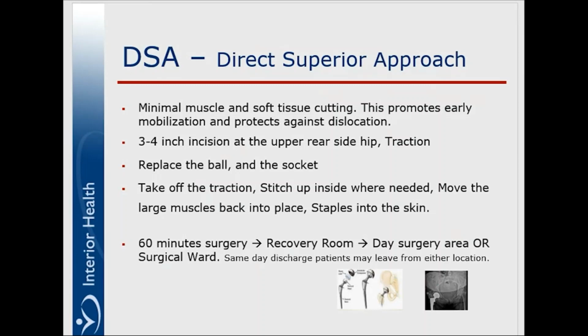Take that out of there, prepare the leg bone a little bit, and put a new stem down the leg bone with a nice smooth round ball at the top. So once they've got the leg stem with the ball in and the new socket cup in, they remove the traction so the ball and socket come back together where they will glide nicely.